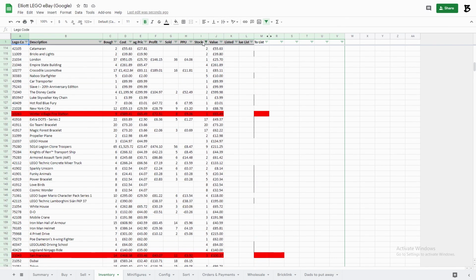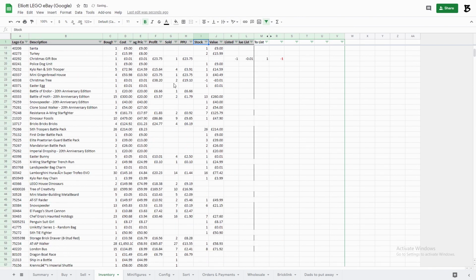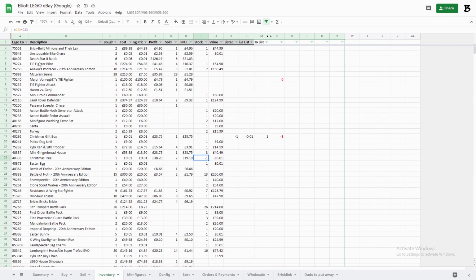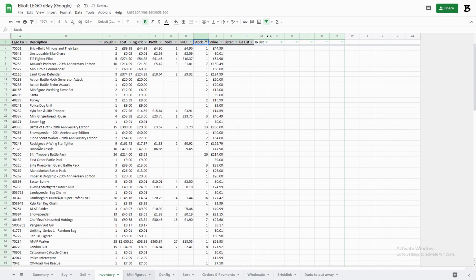But if I remove this filter, then you'll see all the blank bits as well. So at some points we had Lego House Dinosaurs, all these. Don't know how I've got negative one of those. So that's all the stock there, but I will keep it on, anyway, in fact, I'll remove all these. The ones that actually do have stock in, it's just then easier to list in the future. So there we go. And then minifigures.